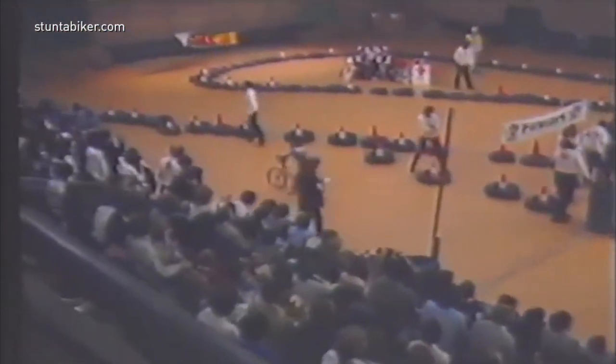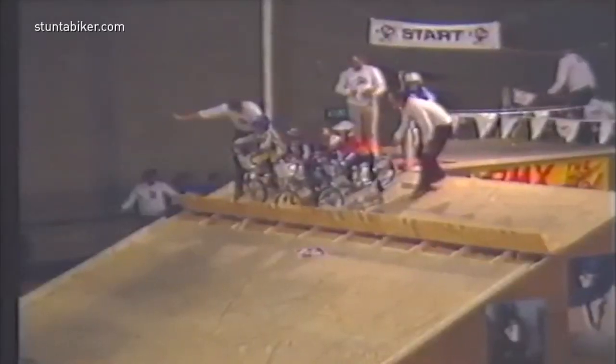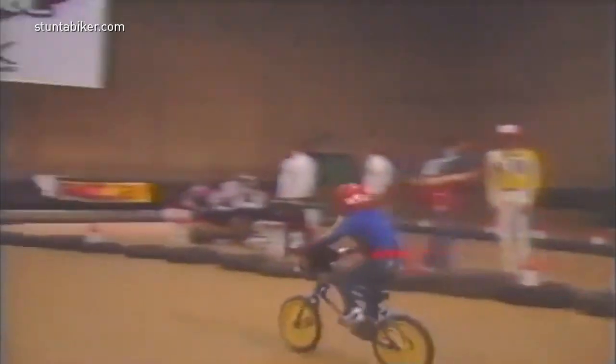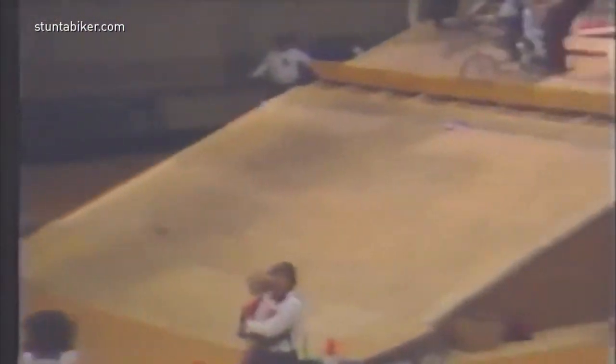As you can appreciate, usually bicycle motocross is raced on outdoor tracks on dirt, so it's quite a difference to come onto this sort of surface, which is quite slippery, usually used for roller skating and that sort of thing. Coming onto this surface and going round these flat turns is quite difficult, as you can see. Quite a few riders were having a great time going around the corners, which was very entertaining for the crowd.